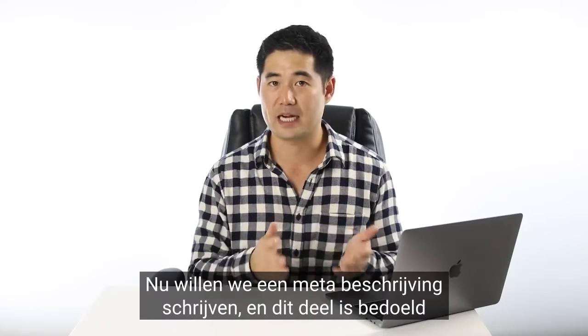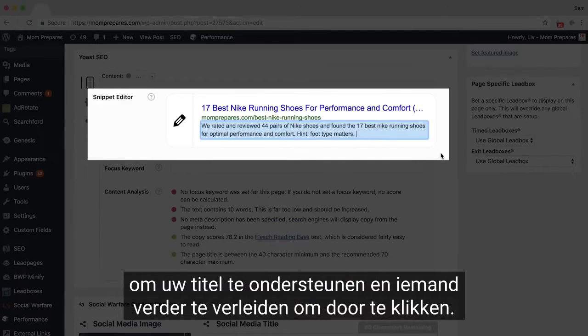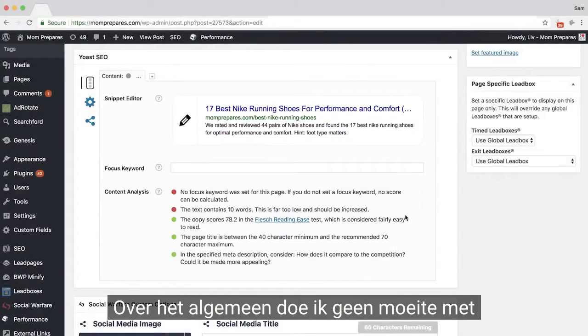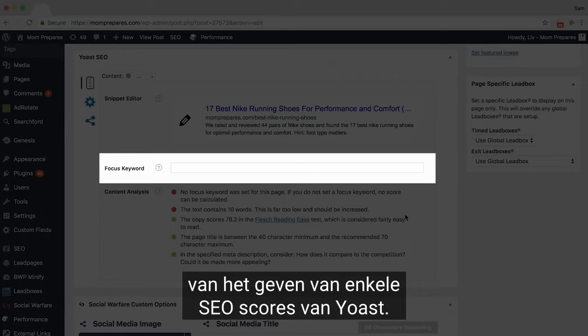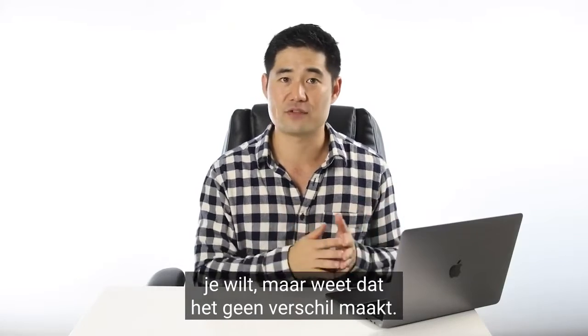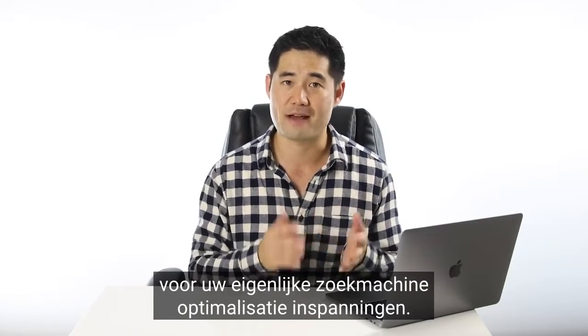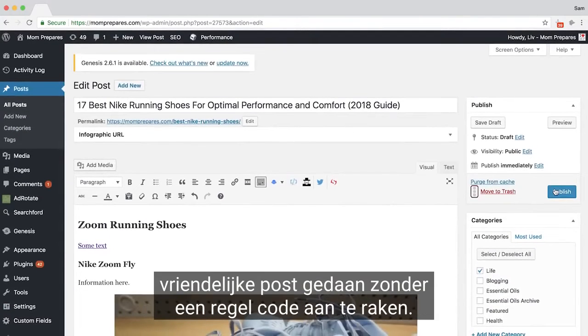Now we'll want to write a meta description, and this part is meant to support your title and further entice someone to click through. Generally, I don't bother with a focus keyword as it doesn't do anything aside from giving you some SEO scores from Yoast. So feel free to add it if you'd like, but know that it doesn't make a difference for your actual search engine optimization efforts. After you've finished your post, you can publish it and have an SEO-friendly post done without touching a line of code.